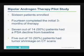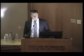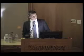So the results of this study, again, it was small. We only enrolled 16 men, and only 14 of them actually completed the initial 3 months of therapy. One guy developed priapism, which is a sustained erection over 4 hours. So that was after the first testosterone injection, and he came off study in spite of his request to remain on it. I think he's doing okay otherwise.